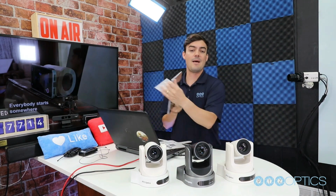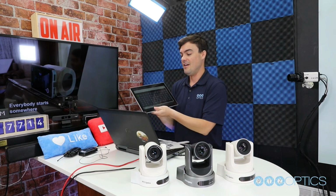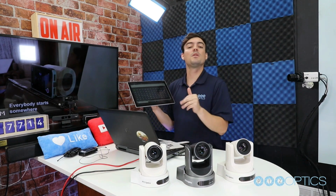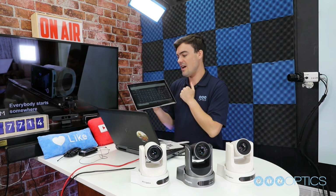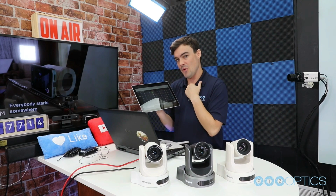This is a Windows tablet. This is not cheap, actually. It was like $1,000, and you've got to be careful with these because you can drop them and shatter them. But I run like two or three things on this that make the broadcast really great. One is the vMix Controller. So with this, I can quickly switch to any input I like.